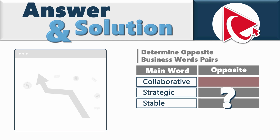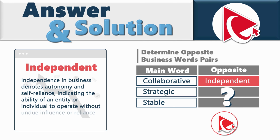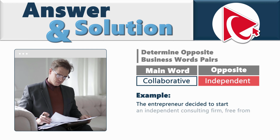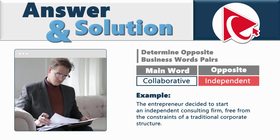The opposite of the word collaborative is independent. Independent in business denotes autonomy and self-reliance, indicating the ability for the entity or individual to operate without undue influence or reliance on external factors. The example of the sentence with this word might be, the entrepreneur decided to start an independent consulting firm, free from constraints of a traditional corporate structure.